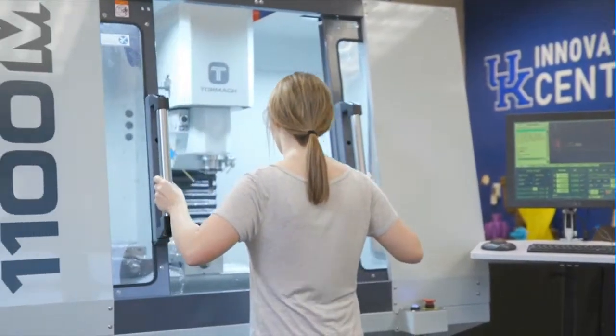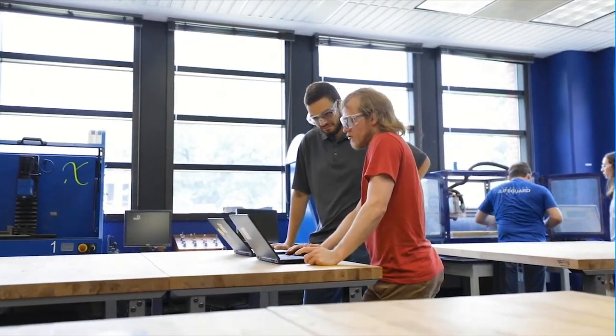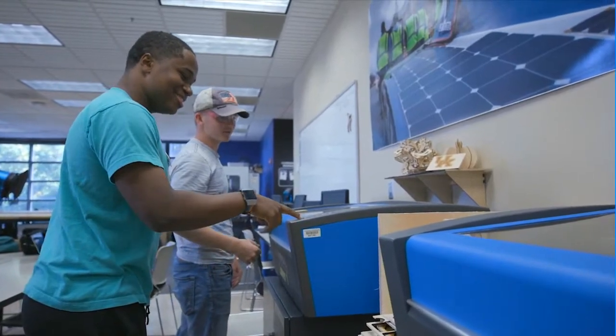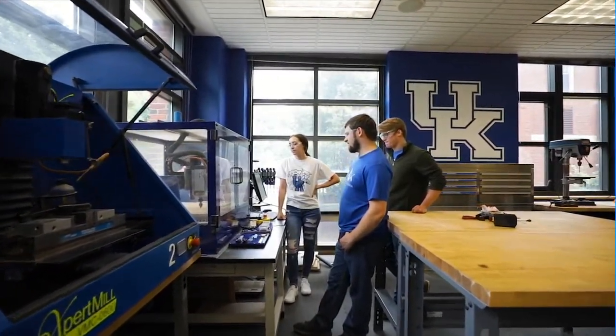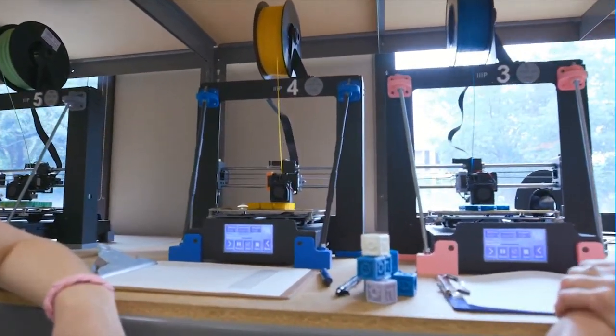The development of the Innovation Center was primarily focused around wanting to be more hands-on with curriculum and trying to find a way where the students can oversee the development of projects of other students. When students come to the lab, we have a system set up for them to get trained on the equipment, and then experts in the lab that can help them with their development.